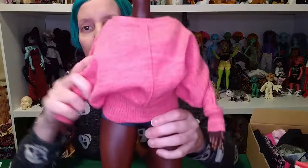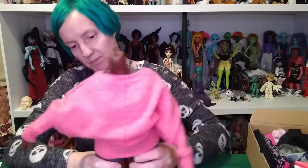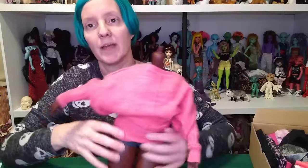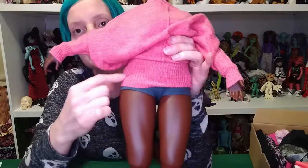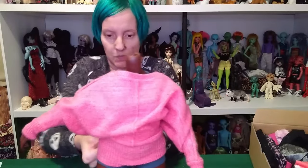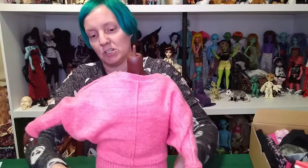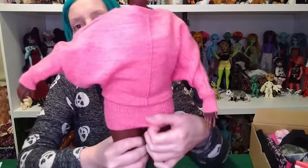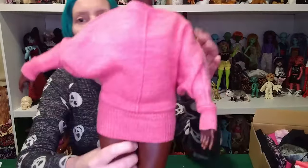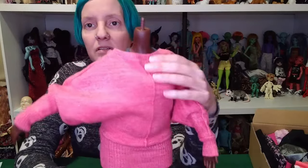I think maybe in a thinner fabric, it might be a little bit better. Or when I make this, this band here, I'm going to make bigger because I think the rest of it is pretty spot on, but I don't want to force it too much down her body because I don't want to stretch this particular one out. Oh, there we go. Actually, I got it. So yeah.